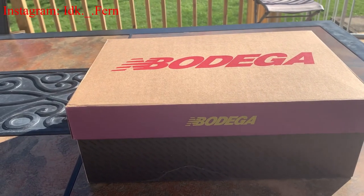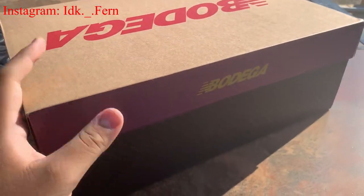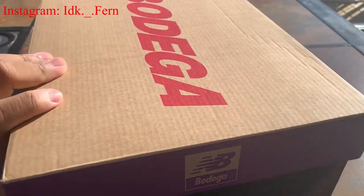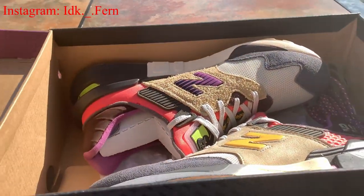Okay, so we got the New Balance and Bodega collab, and looking at the box, it's just a regular kind of box. Like, it's nothing too crazy. Have some purple, says Bodega with the little New Balance logo, and it just says Bodega at the top with the New Balance logo again. There's some lines on the bottom, but you know, we're not here to look at the box, man. We're here to look at the shoes.